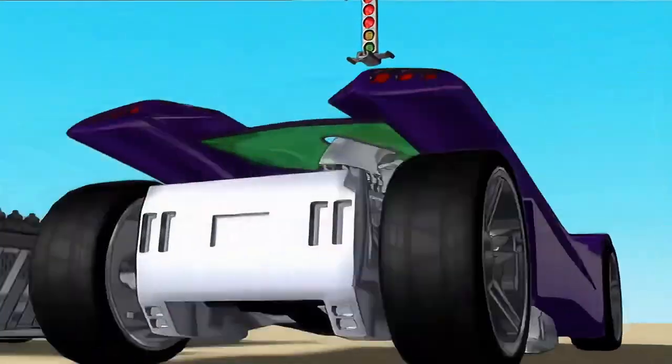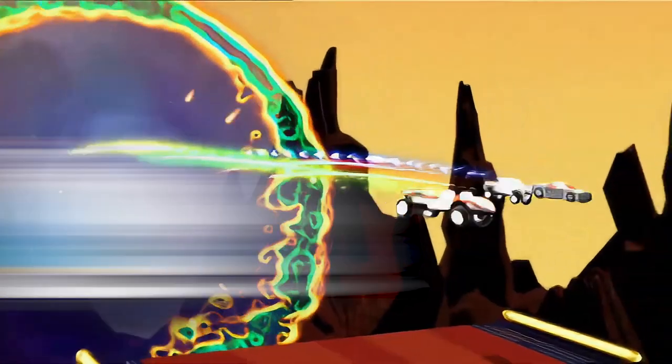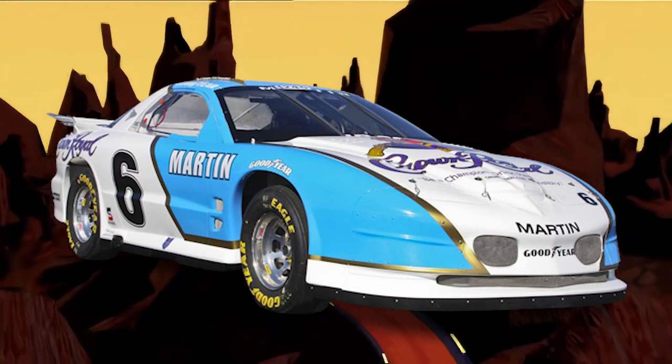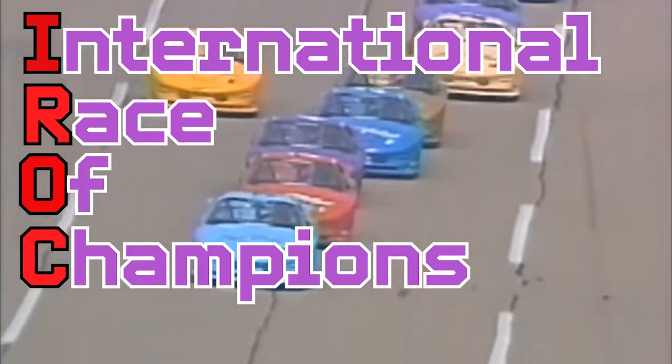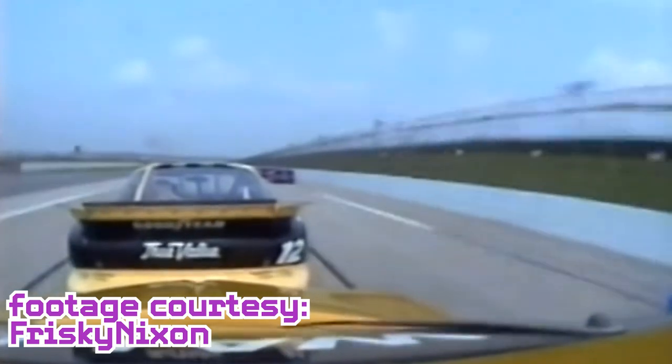The IROC Firebird seen in the movie is based on a real 1996 Pontiac Firebird, which was used in the IROC series of oval racing. IROC standing for International Race of Champions, if you didn't know. Although being built in 1996, these cars would last racing on the IROC circuit until its discontinuation in 2006, well after the Firebird was discontinued by GM in 2002.